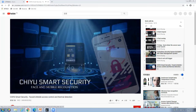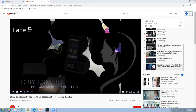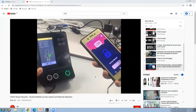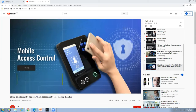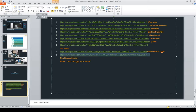This is for the facial recognition and the mobile temperature detection, body temperature, for right now with COVID-19. Identification success. You will see me doing the face and the motion. So this new solution update is for the face and thermal sensor, and it will also come with the NX.